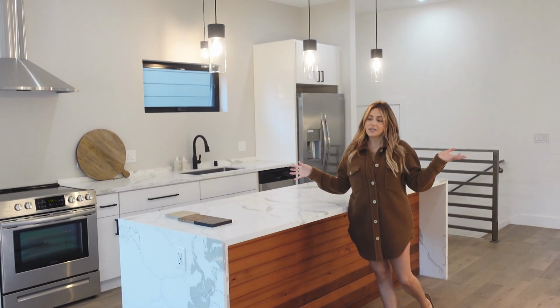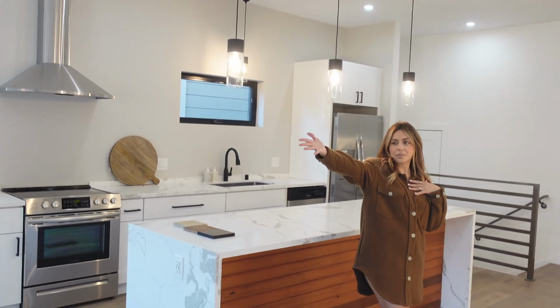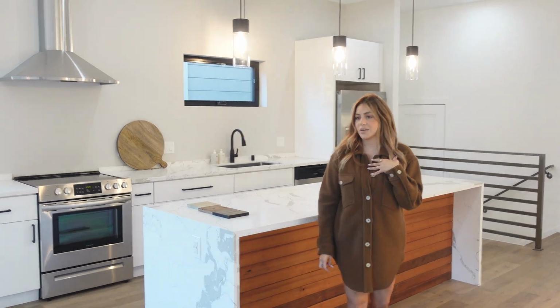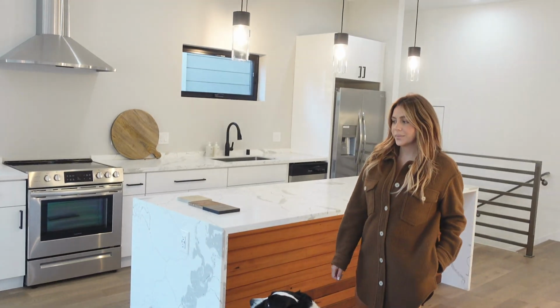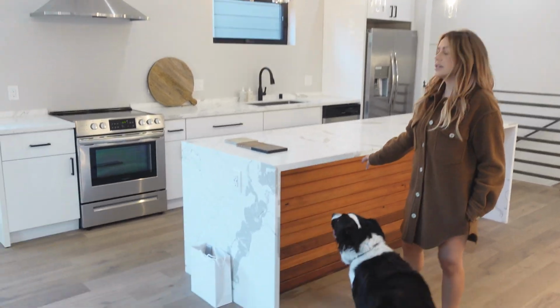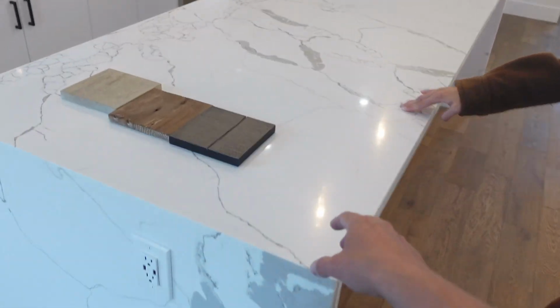I think it's nice to be able to sit at your island with a laptop and have a sliding door that you can look out into a yard. Okay, are you catching the flies on there? You're going crazy. But yeah, we had definitely outgrown our teeny tiny. This island is 3 times the size of our current island in our previous apartment.